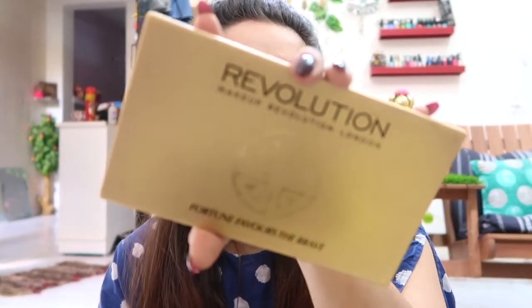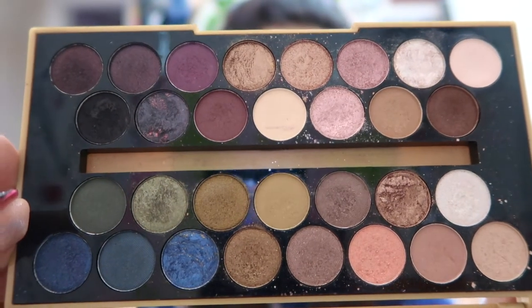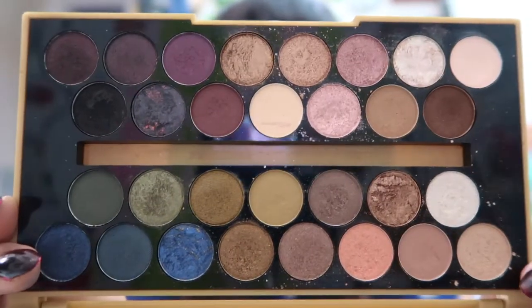I loved it. Then I have a very popular and famous palette, which is again by Makeup Revolution. This is Fortune Favors the Brave. I love the quotation, it is such an inspiration. Wow. So this is how the palette looks. I'm pretty sure that 70% of you must be using this palette. The colors are a very warm undertone. They are not bright pop-up colors, but they are very nice and very pigmented. All the shades are warm, and the brown shade is very beautiful.